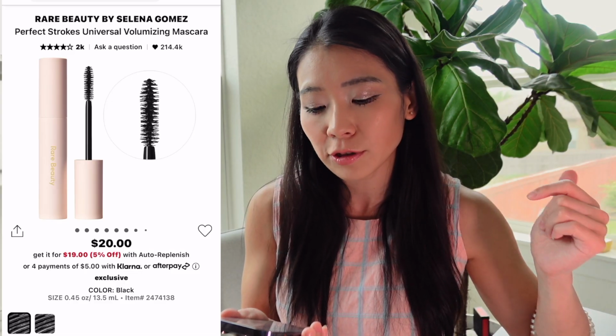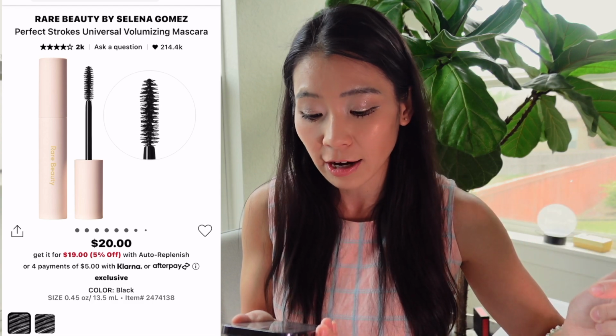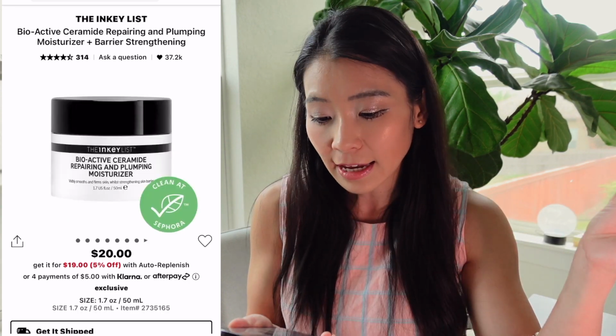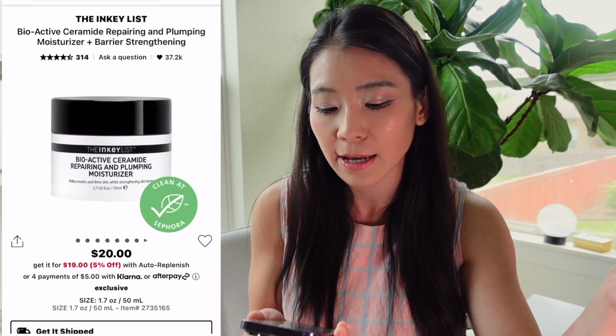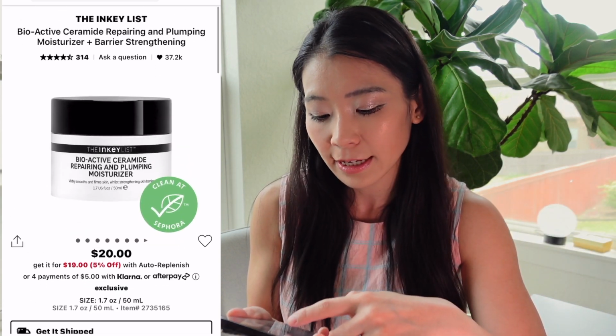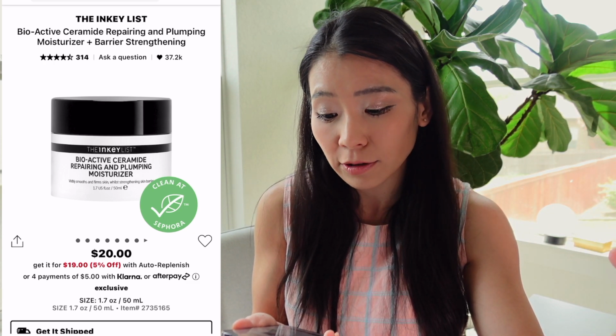The first thing is I'm going to repurchase the Rare Beauty by Selena Gomez. This Rare Beauty mascara is my favorite. It's actually cheaper than a lot of the other mascaras, $20 compared to other mascaras at $28. Second, I am going to try the Inkey List Bioactive Ceramide Repairing and Plumping Moisturizer plus Barrier Strengthening. This one is priced at $20. Inkey List is a really affordable brand. It also participates in the sale, so I'm going to try it.